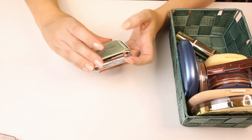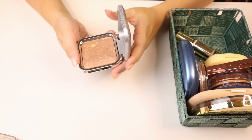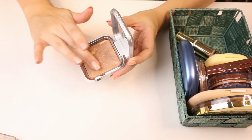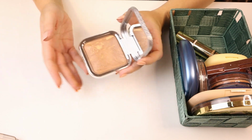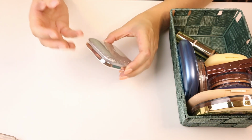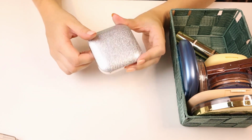Next up we have the Kiko Milano Happy Birthday Bellezza Baked Bronze in 02 Sienna. Very glowy, very shiny, not chunky shimmery, but it's a very glowy product and it's not extremely pigmented. It just gives this bronzy glow to the skin. I really love it. I'm gonna keep it.